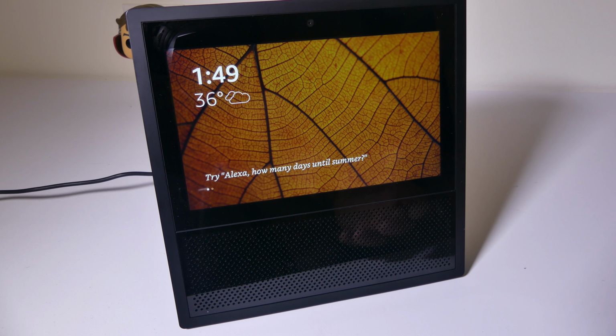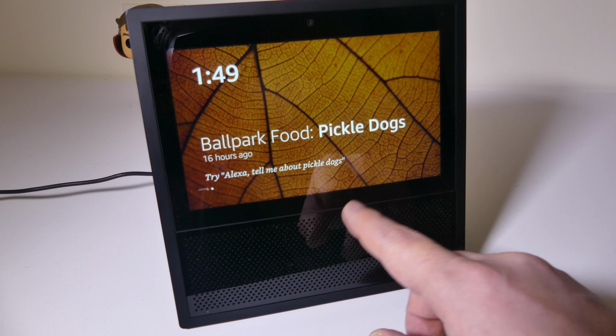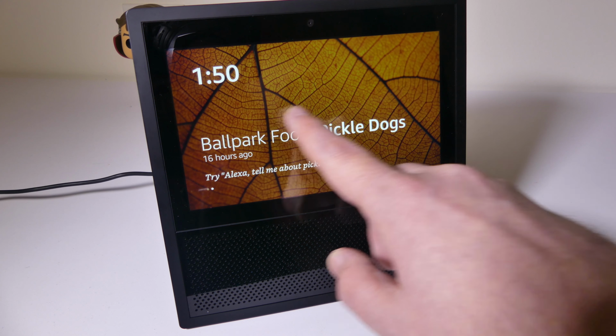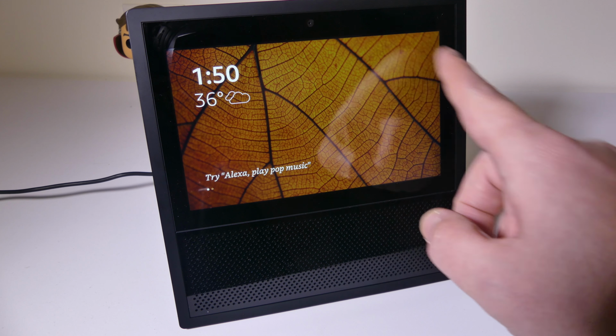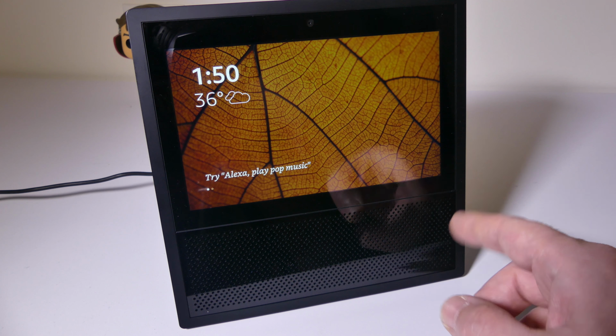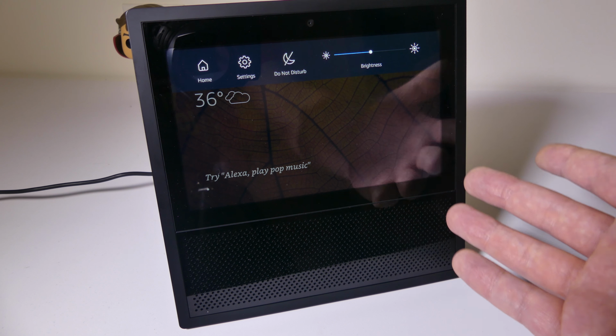Very, very easy to do so on your phone to kind of make it your own. Now, you can swipe back and forth just through a few different things like some news and some weather, but it's fairly basic on the home screen. If you want to do more, you can always swipe down and you can go directly back to home.